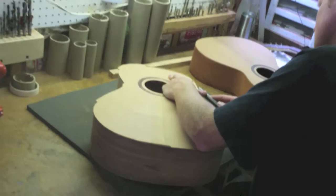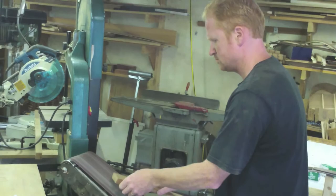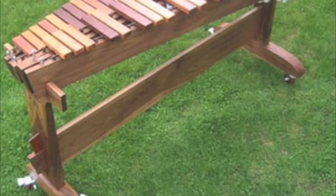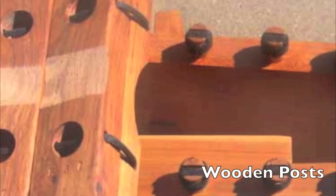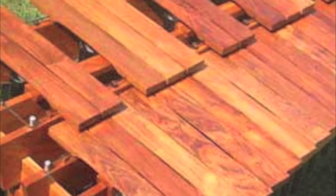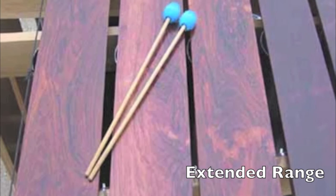Having made more than 20 custom marimbas since 1999, Matt's innovations to the field are numerous. Some of these innovations include all wooden resonators modeled after wooden church organ pipes, all wooden no-rattle frames with beautiful shaker furniture designs, wooden posts positioned underneath bars rather than in between, reducing instrument size by over a foot, fully graduated bars produced under highly particular bar selection and tuning processes, and extended range, which is best exemplified by Matt's concert bass marimba reaching the depth of A0.